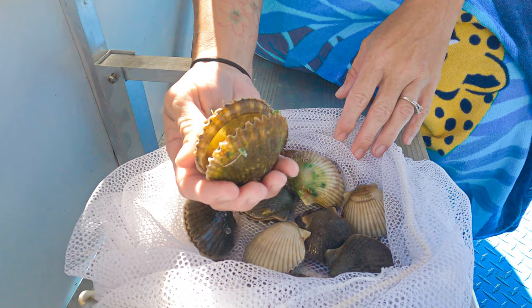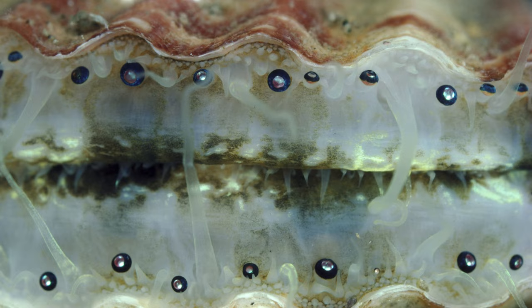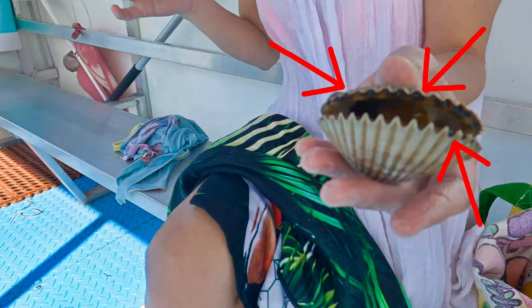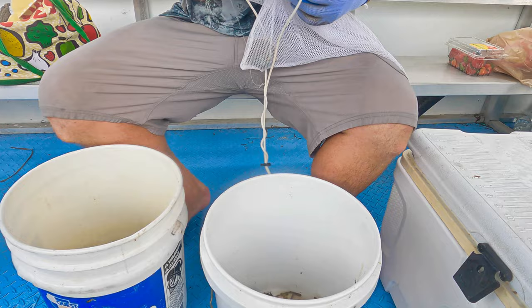If you can't find any scallops, you might try looking for their eyes instead of their shells. Their eyes form two rows of small blue dots. Unfortunately, that didn't help us either. If you are lucky enough to find any scallops, put them on ice after you catch them to help preserve them. It will also help the shells open up.